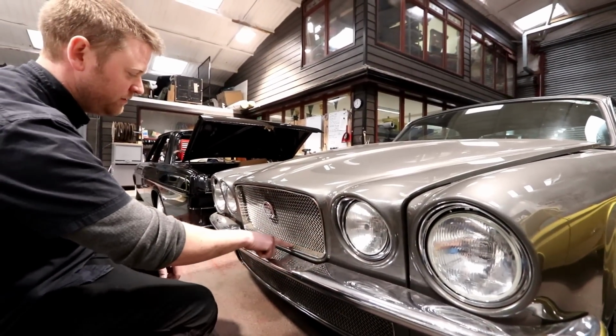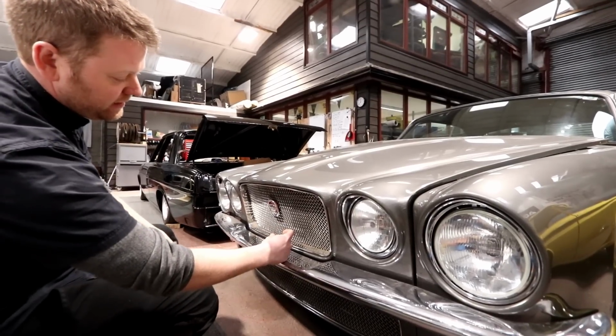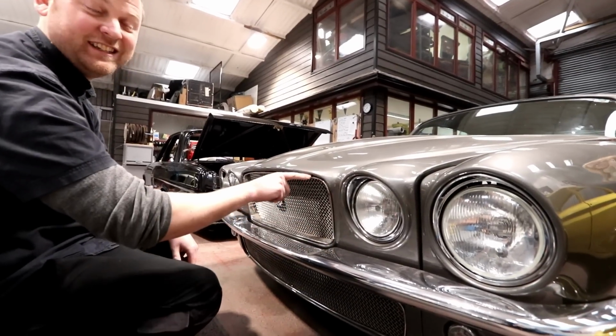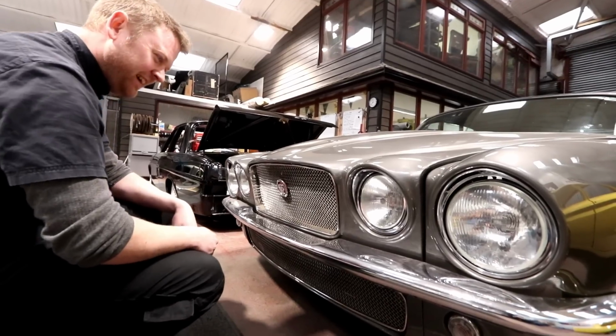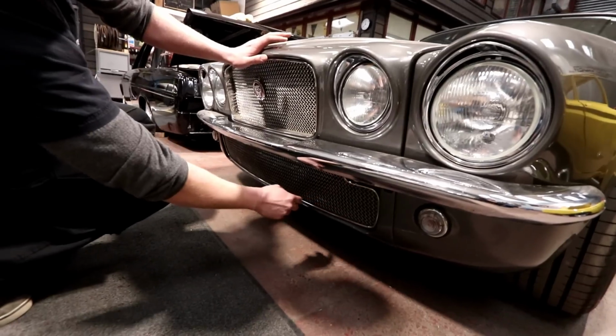So we've made this from a solid stainless steel bar, which is about an inch and a half wide by 8mm thick, and then literally heated and shaped it to fit, and welded the ends together. That is gorgeous. I think it was about a week's work just in that grille, and then we welded the stainless mesh onto the back, and the lower one was a bit easier. It's stainless wire with the stainless mesh.